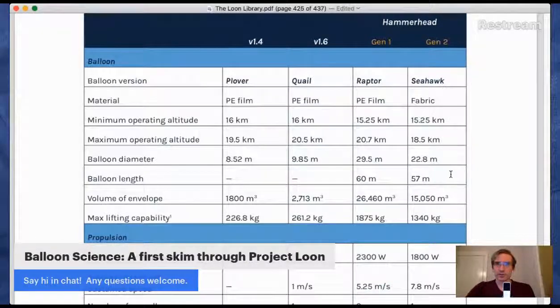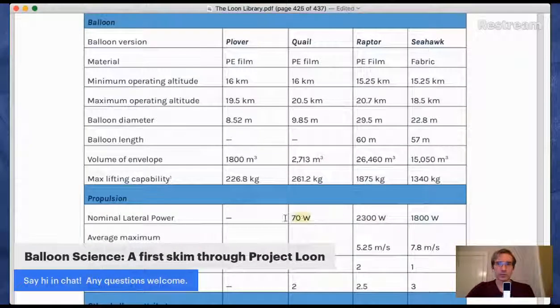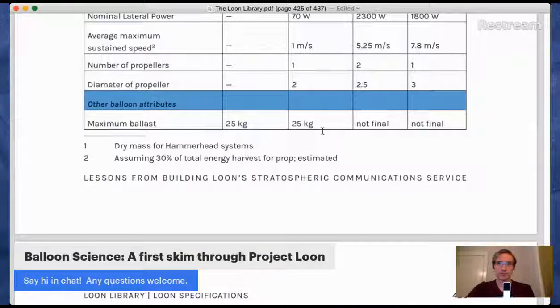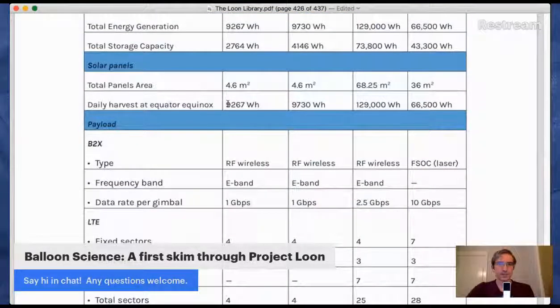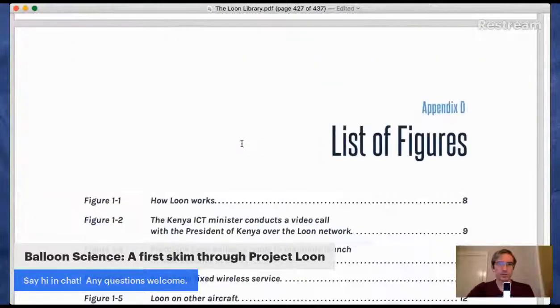Plover, Quail, Raptor, Seahawk. Lateral power. I didn't know Quail had lateral power. Oh, that was that the, oh, it was the propeller on the stem. Max ballast, 25 Ks, battery config per pack. Hydra, triple hydra. Total energy generation, storage, panel area, daily harvest at equator equinox, payloads, more LTE stuff.